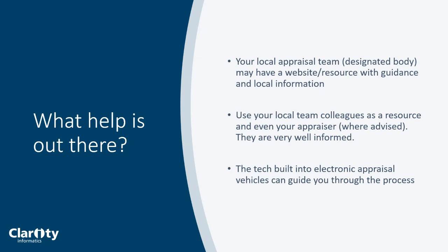And where possible, once you have a relationship with your appraiser, use them as well, because they're very well informed. It's what they do. They're probably undertaking tens and tens of appraisals a year and have done it for many years. In addition to that, when using the technology within the electronic appraisal vehicles, there's a lot of signposting and a lot of checking of what you need to do, and some guidance around and definition around what particular items are when you're logging the information.